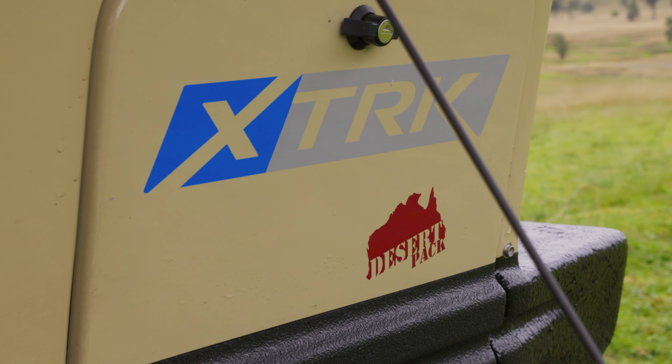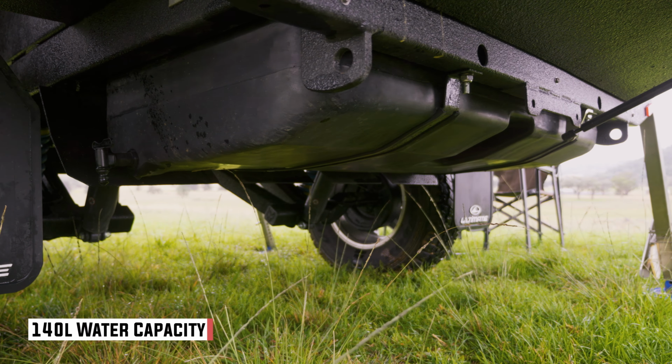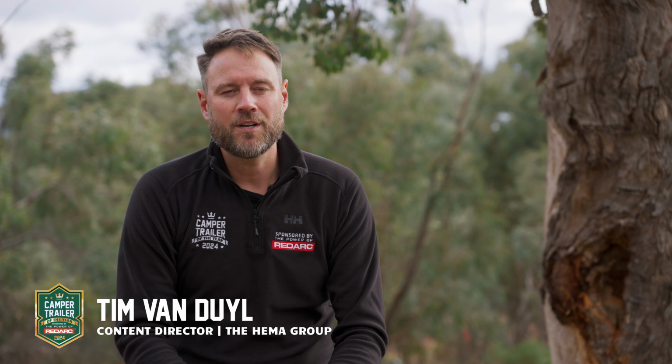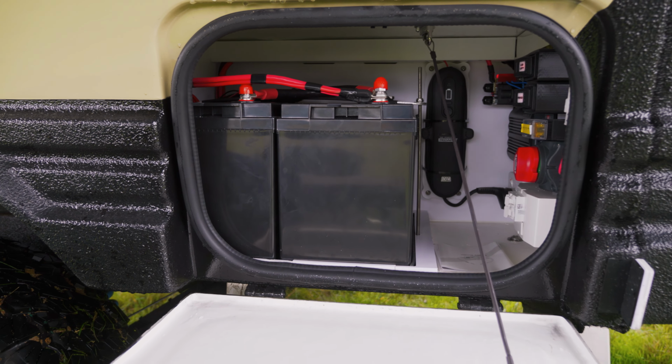The XTRK by Ultimate has 140 litres of fresh water capacity. Now that's jumped over the years. It used to be as low as 90, but now that's a proper week's amount of water for a couple. And in terms of power, it comes standard with a 135 amp hour lithium battery, but this one has had an upgrade to 2. Now all that battery set has to do is power the fridge. That fridge is going to churn somewhere between 2 and 4 amps per hour. So with 270 amp hours of battery storage, you are never running out of power.